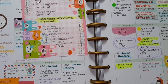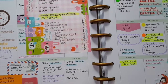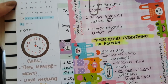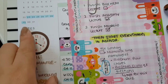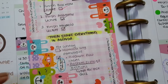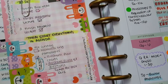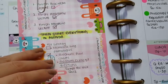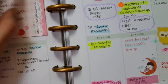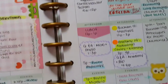So this is just an example spread. It looks crazy, but that's how med school is. So here, what I like about the Happy Planner is that it comes with a little side calendar, and so I highlight the week that we are in, and I just put a sticker here, some goals. As you can see, I run out of space. This was before I bought some tabs to write the to-do list, but this is how I would plan out my days. And I had a full schedule, so this is what I did.